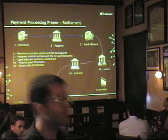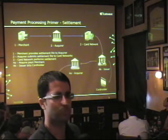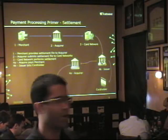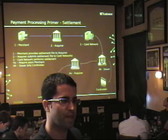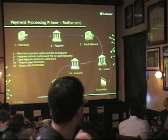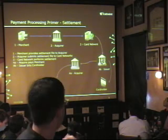Now at the end of the day, or whenever that merchant does settlement, some merchants do real-time settlement, some merchants do it at the end of the day. That merchant will batch up all their transactions and send them over to their acquirer and tell their acquirer, I had all these purchases today, I'd like to collect the money. Those transactions are then sent up to the card network from the acquirer, who then sends it over to the issuer, and then the communication goes back to the acquirer and back to the merchant.